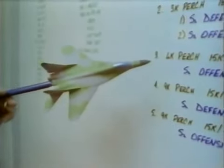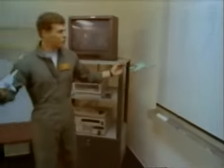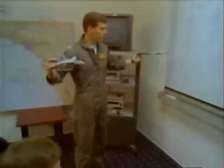For over 20 years, the F-14 Tomcat has come to symbolize naval air superiority. Throughout the year, select pilots are chosen to hone their skills at the Naval Fighter Weapons School, known also as Top Gun.